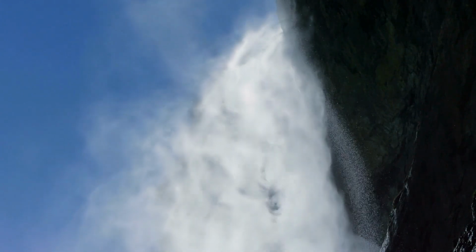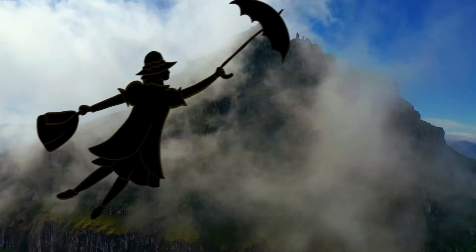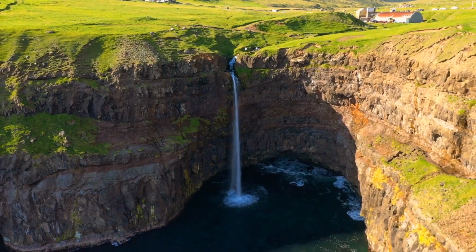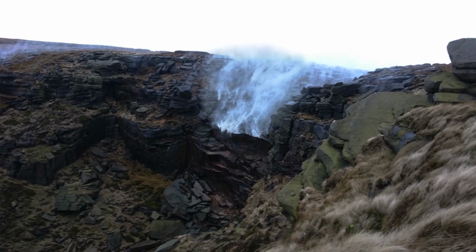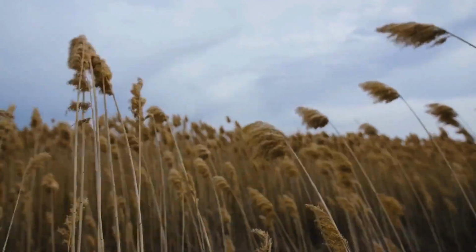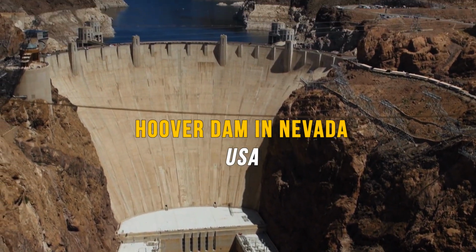The winds in this place are so powerful that they lift the water and throw it back up. I guess it was this kind of wind that allowed Mary Poppins to travel on her umbrella. Sounds good. In fact, this waterfall is not unique. There are several more places on Earth where winds create an illusion of defied gravity. For example, there's the Kinder River in England that has a waterfall constantly struggling with the wind. It's so strong that half of the cascade's water seems to just fly up without ever touching the bottom of the drop.